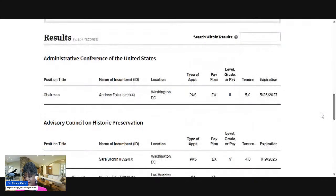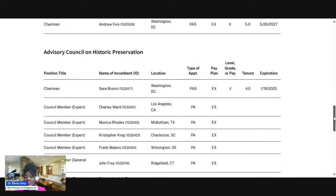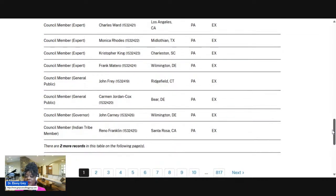So you can see who's currently in positions. Again, if maybe you're a watchdog or you're just curious, you also can see their expiration date. So let's say the Administrative Conference of the United States, the chairman is Andrew Foy. He's in Washington, D.C. You can see the type of appointment that he has, the grade, and you can see his expiration is May 26, 2027. They have the Advisory Council on Historic Preservation. You see the chairman. You can see her type of appointment, expiration 1/19/2025, which typically would coincide with the presidential transition.